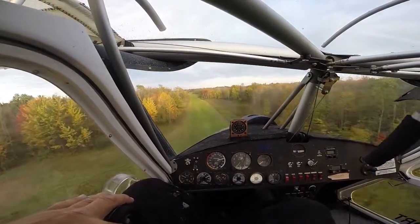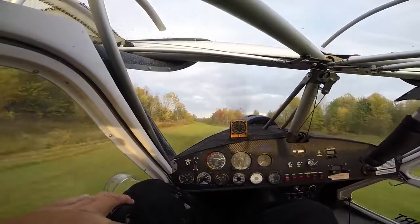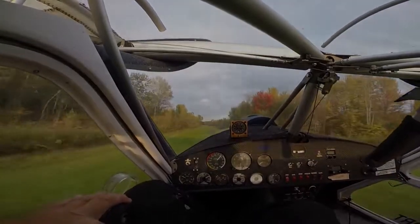So headed back home, dropping her down over the trees there. A little bit of wind was rocking and rolling me. I used a little more speed on the approach, but hope you enjoyed watching the VanLieshouts harvesting silage tonight.